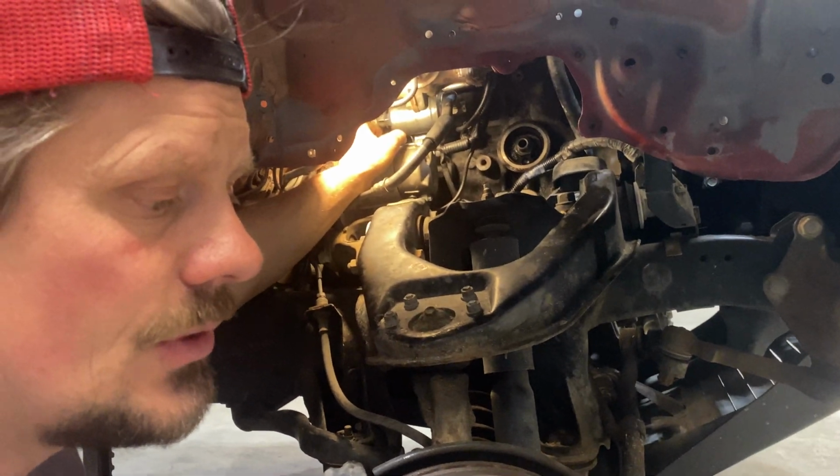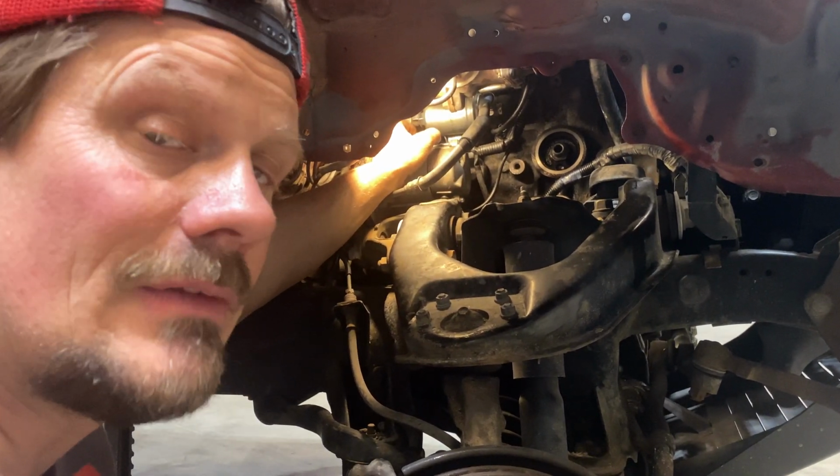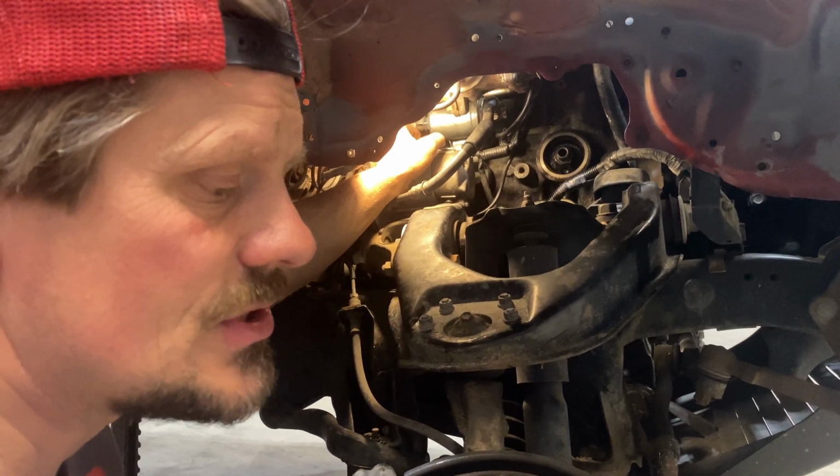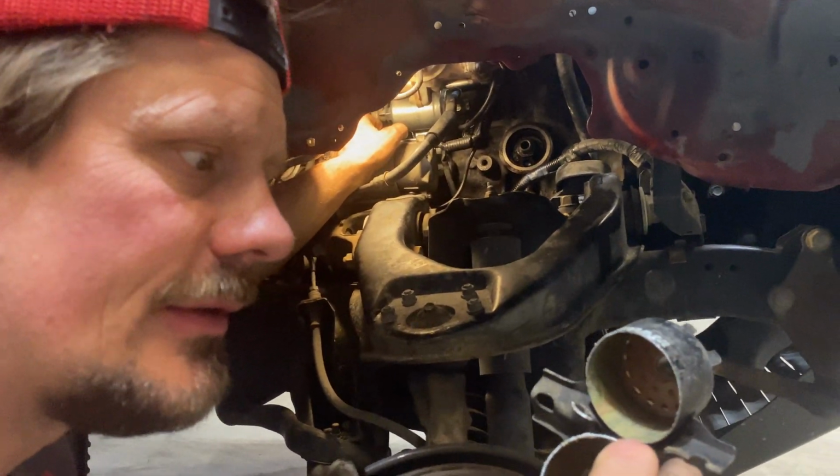This has got 130,000 miles, though it's 31 years old. We bought it with 124,594, so we're putting 6,000 on it. But man, what a deal to get this little guy out. And look at all that junk on the ground.